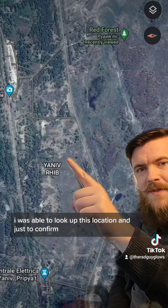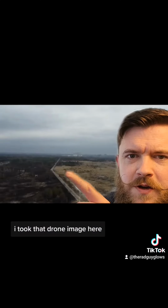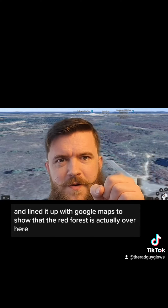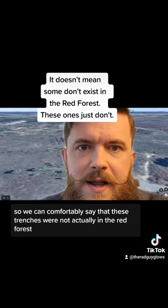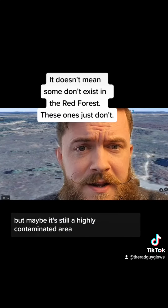I was able to look up this location. And just to confirm, I took that drone image here and lined it up with Google Maps to show that the Red Forest is actually over here. So we can comfortably say that these trenches were not actually in the Red Forest. But maybe it's still a highly contaminated area.